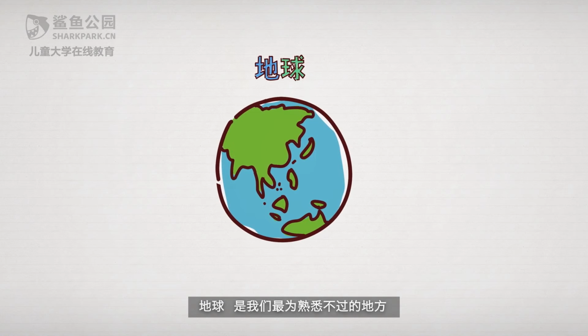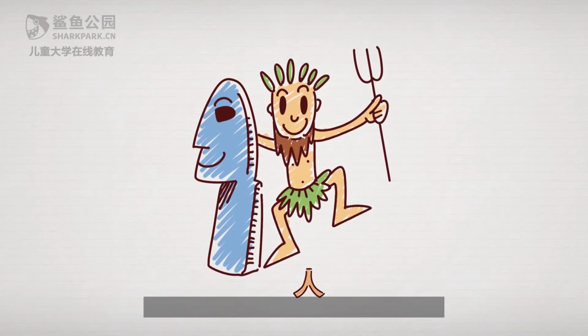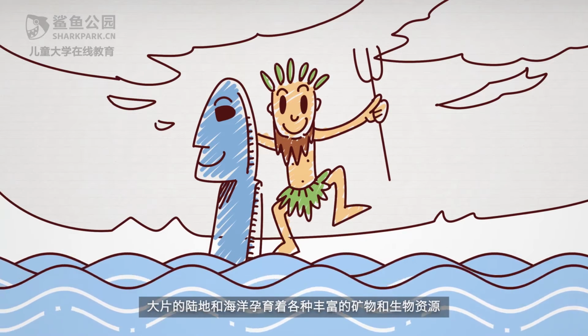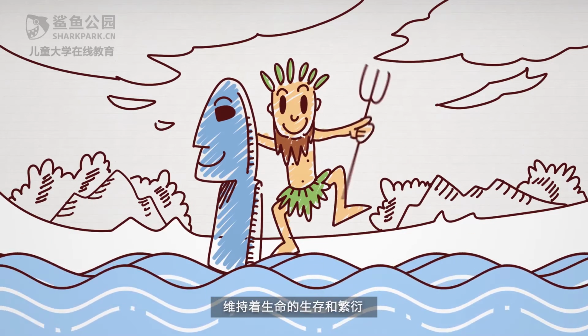Earth is our most familiar place. There are hundreds of millions of kinds of creatures living here, including us, humans. Rich varieties of minerals and biological resources are contained in large areas of land and sea. Lives rely on the resources to survive and reproduce.